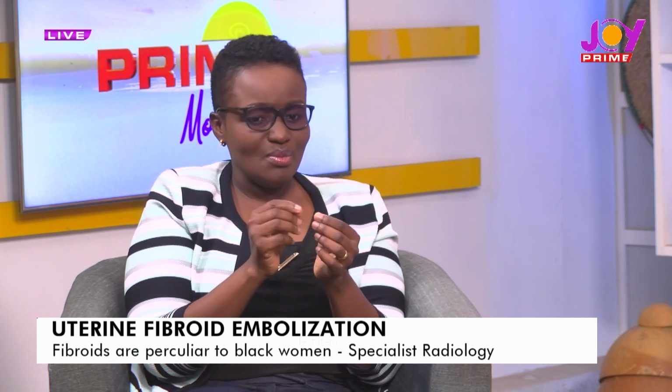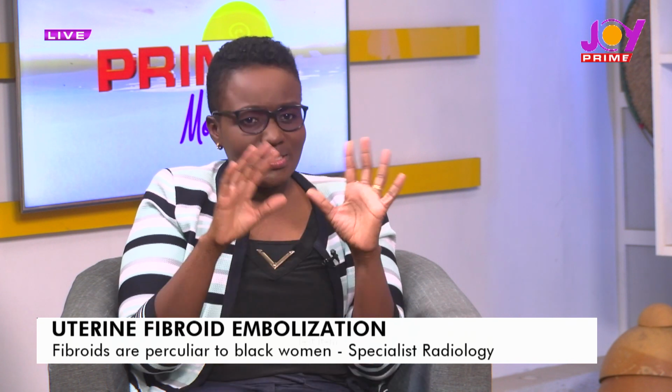And minimally invasive means that, as compared to open surgery, where we'll give you a big cut here and go in and do that, this one is not a cut. There's no suturing at the end of it. It's a nick, we call it a nick, very tiny, just about 2 or 3 millimeters. So at the end of the day, there's no need for suturing. It's just a tiny plaster over there. So that's a bit about what uterine fibroid embolization is. I'm sure as we discuss, I'll throw more light on the steps.